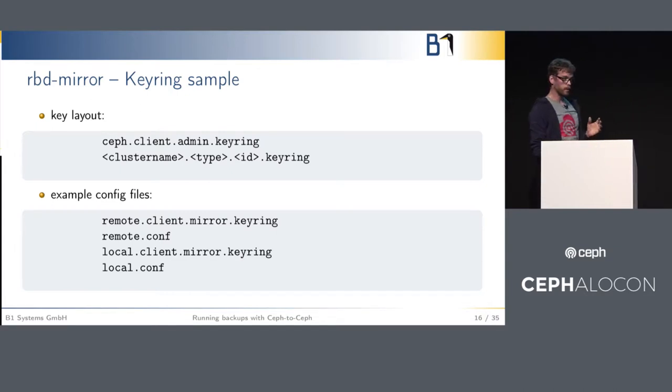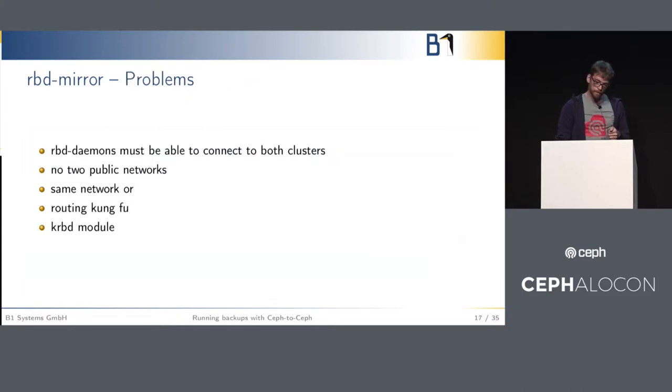Normally, in a perfect world, we would have the remote, that's the first one, and the local cluster, that's the second one, with the user rbd-mirror. Now, problems with our rbd-mirror. The problem is, both daemons need a connection to both clusters. So the local one needs a connection to the local one and to the remote one, and the remote one needs a connection to its remote cluster and to the local one. So in fact, we cannot use two public networks, because it's not possible. The only way to do it is to run both clusters in the same network, or you have some routing kung fu to do, or the network guys have to do that.